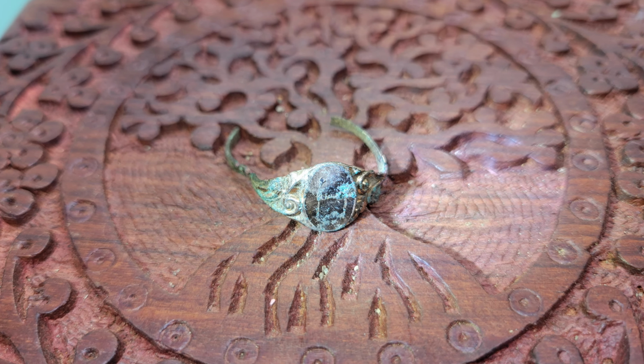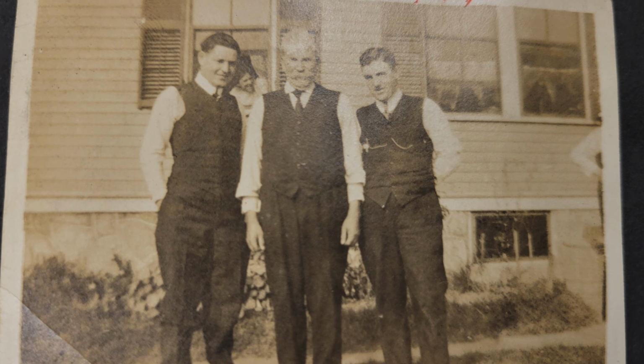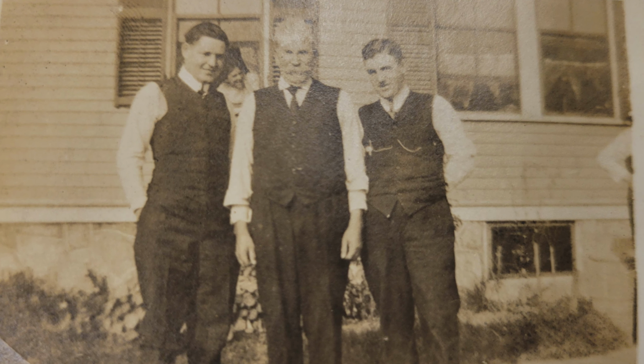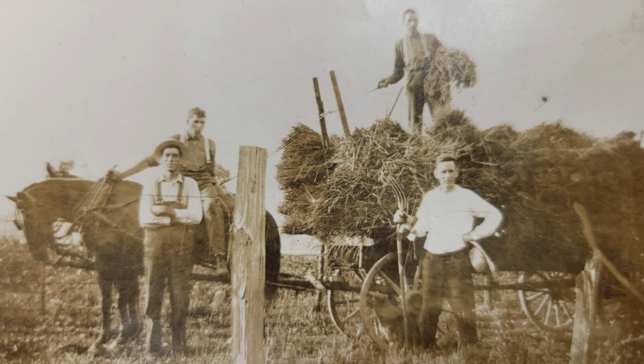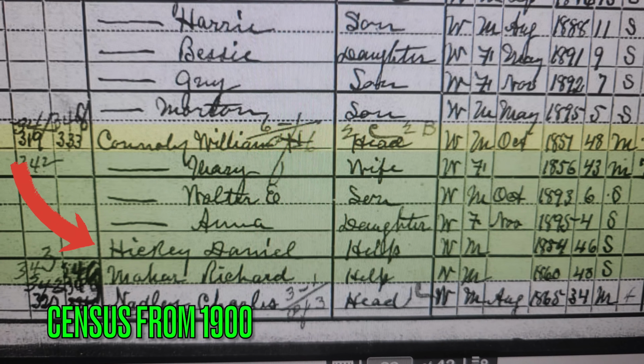So this rather crude signet ring has the letter H on it. Looking into the history of this property, I found that it was once owned by a man named William Cannoli. William Cannoli was a farmer, and he had hired a farmhand named Daniel Hickey. Perhaps this was his. What do you think?